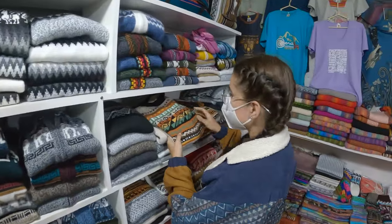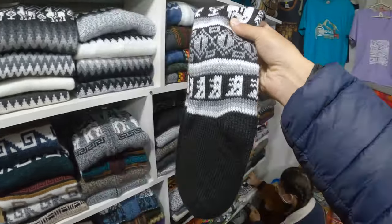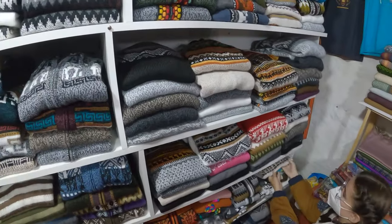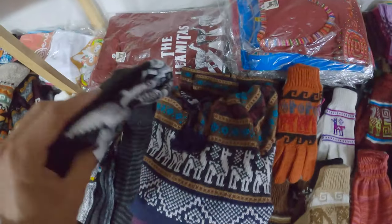Getting some jumpers. Yes. And some socks, because it is freezing in our apartment and we need some nice fluffy socks. It's really soft, like definitely pure alpaca wool. There's just so much stuff you could buy here. I think we're getting a bit carried away. Don't know where we're going to put all this stuff. I've got a pair of socks and this cool jumper.